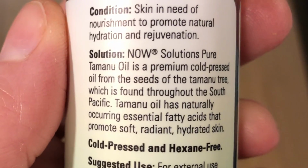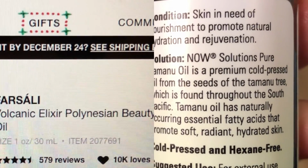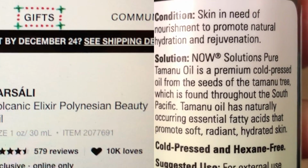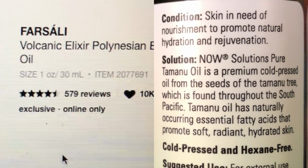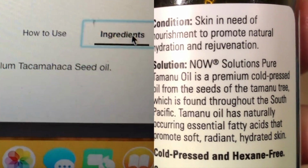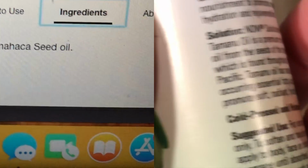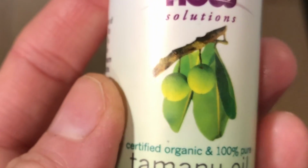And the way I found this oil was I originally wanted to purchase the Pharsali Volcanic Elixir Polynesian oil, but when I looked at the ingredients of that oil, it says it is basically tamanu seed oil, which I believe is the same oil as the oil that is in the product that I'm using. Now the oil is green and it does have a little bit of a strong odor to it, a strong earthy odor is the best way to describe it, I guess.